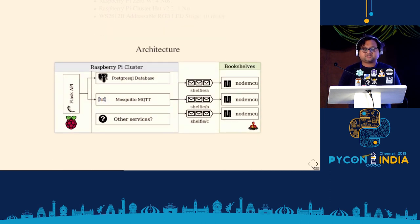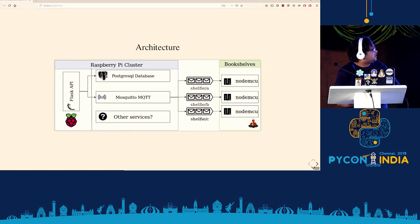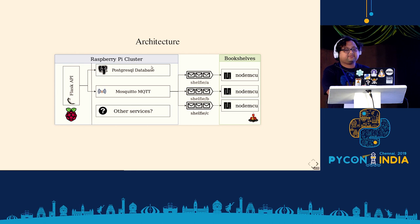The way my application works is fairly simple. You have a Flask API. You have a Postgres database. You have something called Mosquitto MQTT. I'll explain more about that later. And you have 3 NodeMCUs, which are listening for commands.